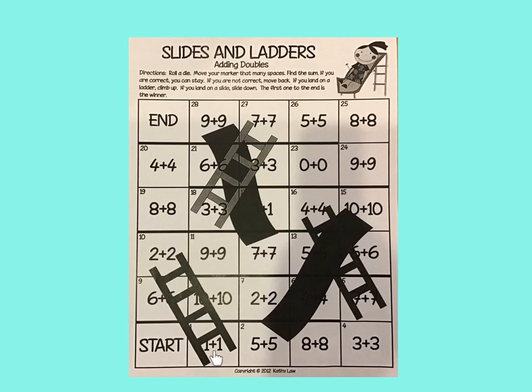Each time you land on a square, you have to tell whoever you're playing with the answer to the doubles fact. If you get it right, then you get to stay in that spot. If you get it wrong, then you have to move back to the spot you just were on. The first person to the end wins. I hope you have lots of fun playing slides and ladders.